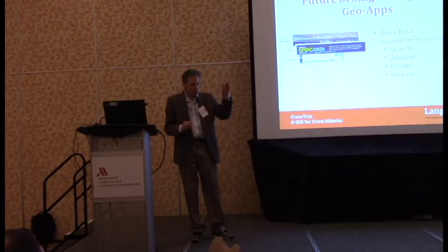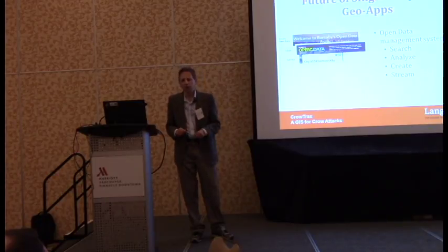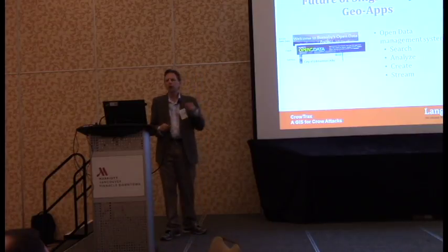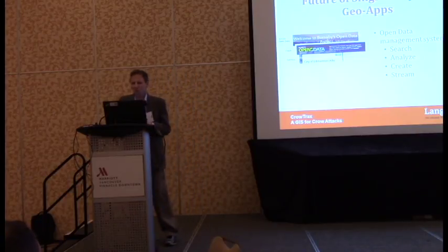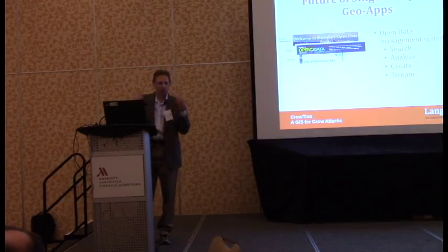And that website was and is a list of data sets that you can download. But there's a new generation of open data management tools out there now, which is just light years ahead of what we did in 2009. They allow you to search by keyword. They allow you to analyze right on the website. They allow you to create new data sets, and they allow you to stream.